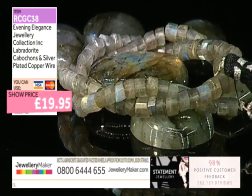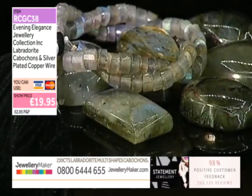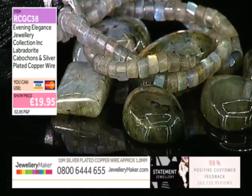£19 and 95 pence. That is incredible. If you go to any kind of silver boutiques, your seaside shops, and you have a look at this quality of labradorite, say, Tracy that was here yesterday doing silver clay.